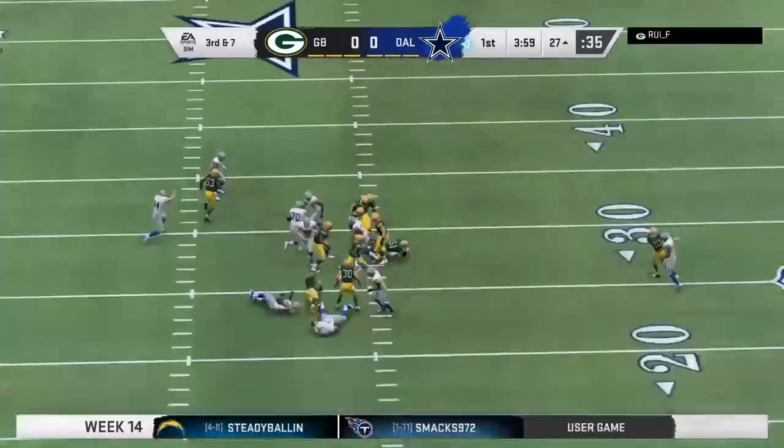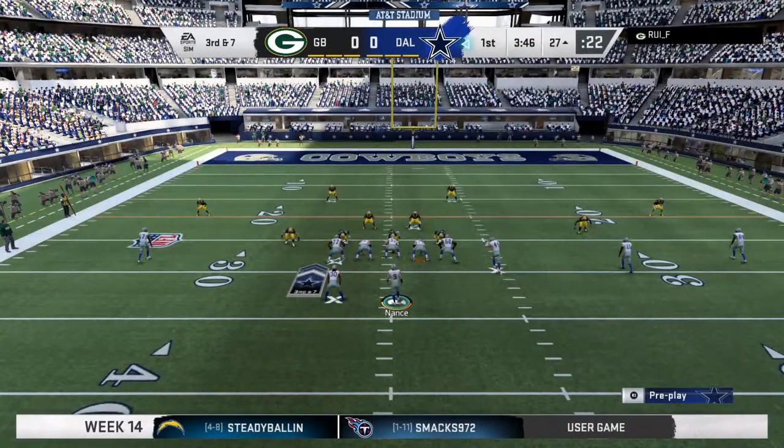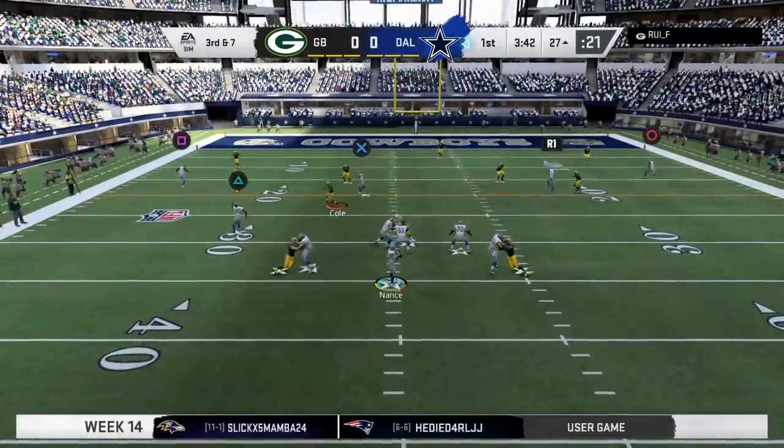Well, they didn't get a whole lot out of that one, but I think you have to continue to try and run and try and keep the defense honest. You mean or else they'll just sit back, dare you to throw it on every down? Yeah, you get your quarterback hit a lot that way, too.